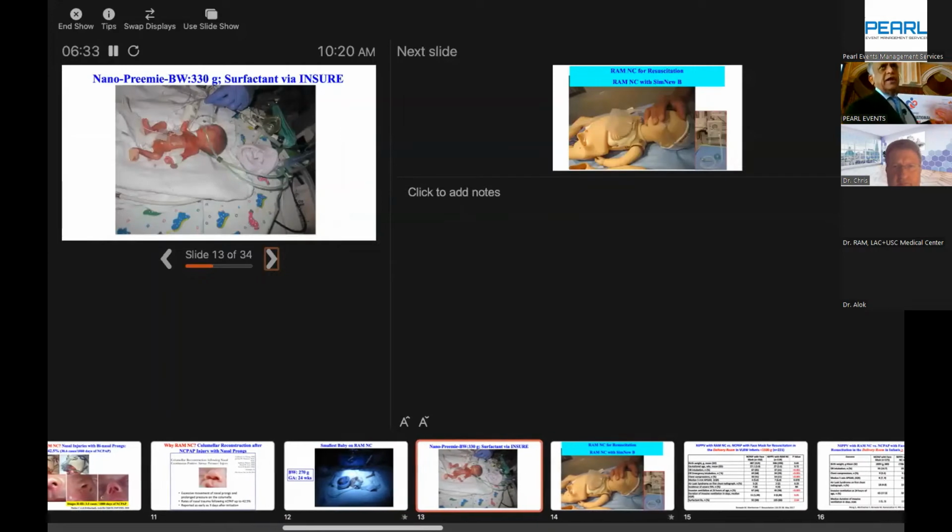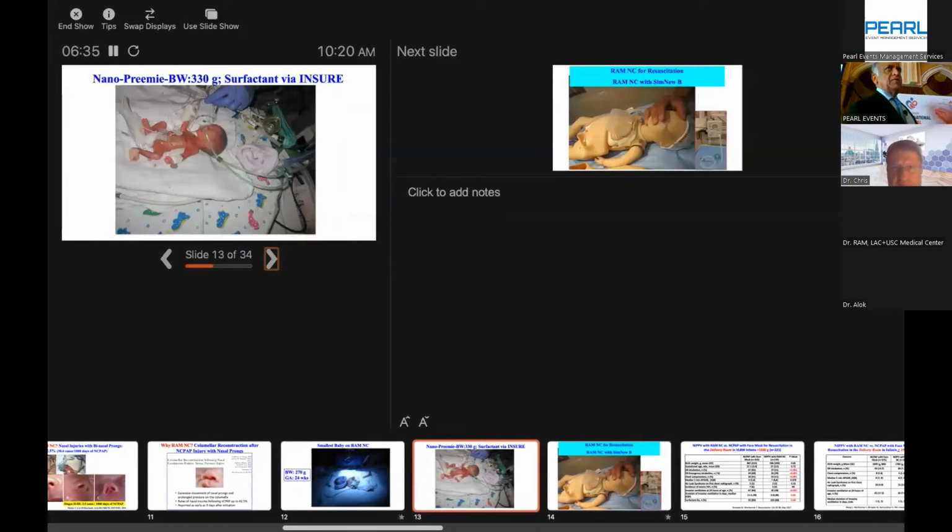This is what we do routinely now. No matter what the size of the baby is, we start the baby with RAM cannula in the delivery room. We don't keep even a mask. Day after the third draw, we have it. We usually have it in June, July, when the new fellows come. They start from different programs, so they're not used to it, even though we do in-service. We keep that in case they're not.